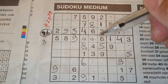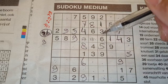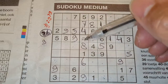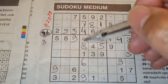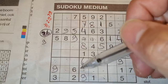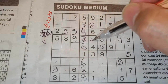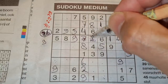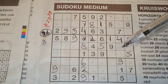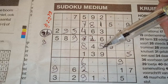Yeah. The 9, the 8, 4, 8, 7, 6, 5, 2. Yeah, 2 missing numbers in this column. 2 and a 7. We see here 7, no 7 there. 7 should be here, and the 2 goes there. One number left in this big square for the number 2. Okay, 2, 2, 6, 6, 3.